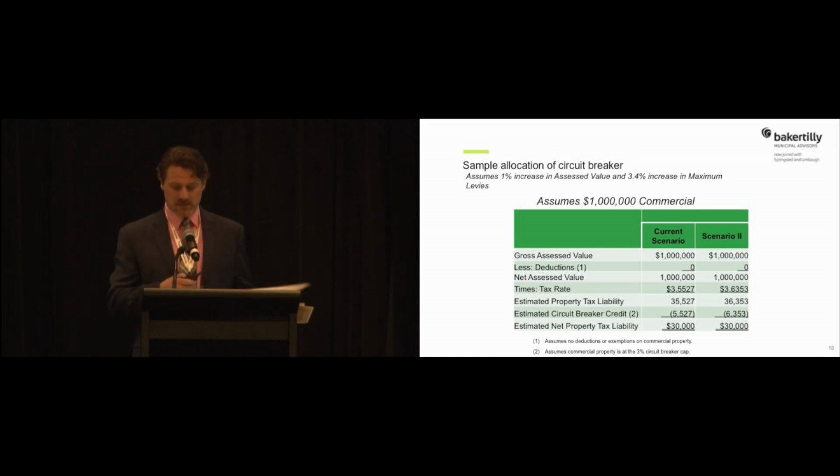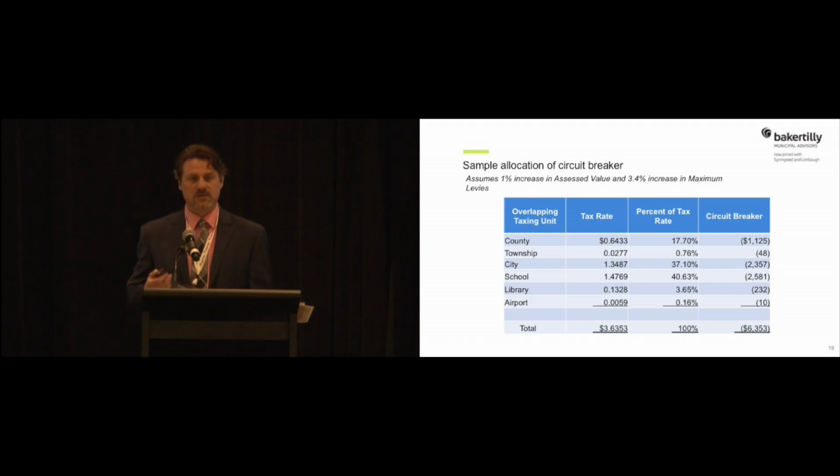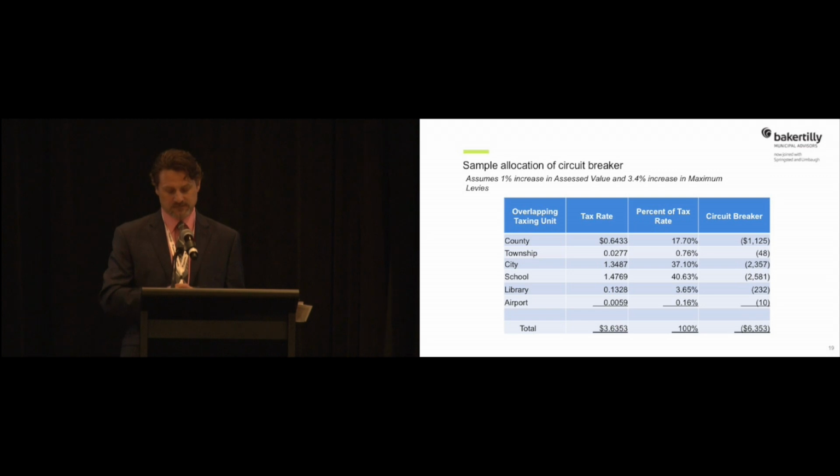So what does that mean to the county? That circuit breaker credit is allocated proportionally based upon the tax rate of each individual unit. In this situation, the county had 17% of the total tax rate of this entity, so 64 cents of the total $3.63. So the county is going to receive 17.7% of that credit. That's $1,125 from this taxpayer that you were anticipating to receive when you did your budget, but aren't going to receive.